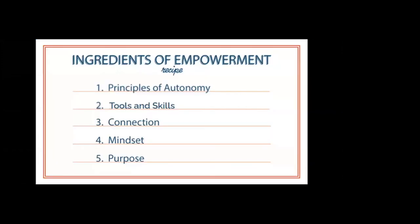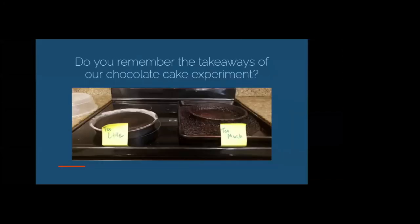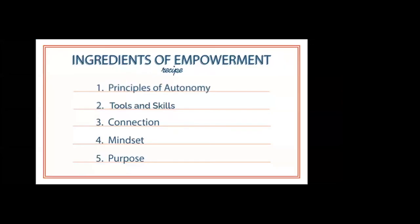Isn't it neat to see how each of these ingredients are so connected to each other? They really do build on each other, and they depend on each other in order to be successful. Do you remember the takeaways from our chocolate cake experiment? They were, number one, there are basic ingredients needed in order to make a cake. And number two, that those ingredients depend on each other. They need each other in order to make that final product.